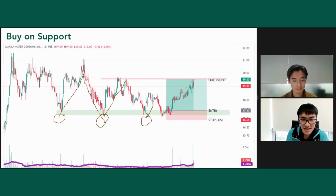Next is you identify your resistance. So for me, this is a resistance around 19.5. Once it went to 19.5, bumagsak. Once it went to 19.5, bumagsak. Parang maraming sellers at 19.5, right? So that's why once it hits 19.5, prices go down.